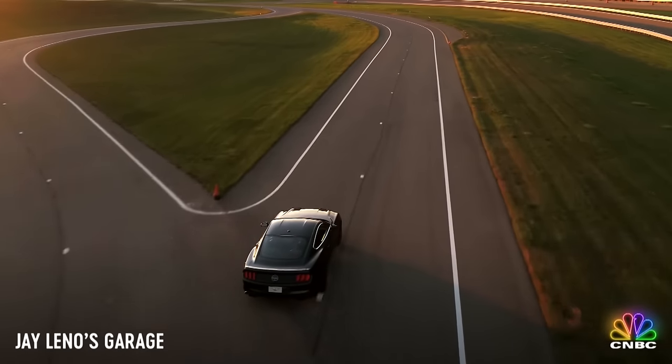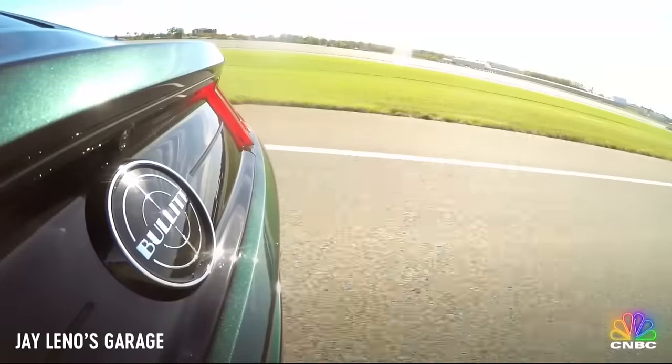The car I'm driving right now, a 2019 Mustang Bullitt. I mean, obviously better balance, more horsepower, faster. You've got 50 years of improvements in it, but you still get that feeling when you get in it from the movie. Well, let's see what you can do.